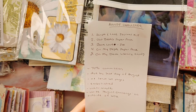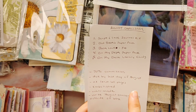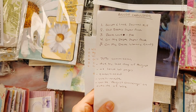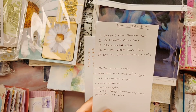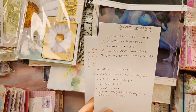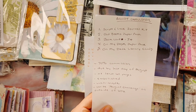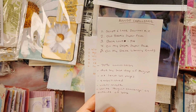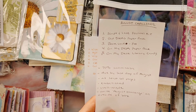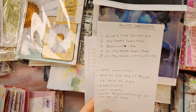I'm sorry, I'm going to go through it again. I have a lot going on in my brain. Okay, August challenge. So Script and Lace, that's one of my journal kits. Old Books paper pack that has 6 pages. Book Love, that's Joanne's new paper pack. I don't think she has any prints available right now, but it is available digitally. On My Desk paper pack and On My Desk library cards.